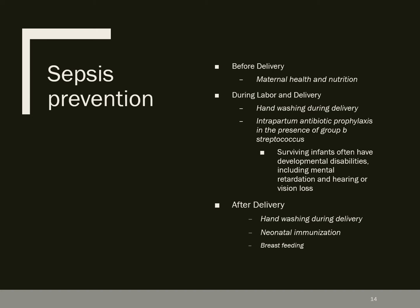Also, antibiotic prophylaxis at this point is really important too, especially for group B streptococcus. Also, some countries have used chlorhexidine during vaginal deliveries, and this has been shown to greatly reduce the likelihood of a sepsis infection. So there are many different steps that you could take during labor and delivery, and I just mentioned a few of them.